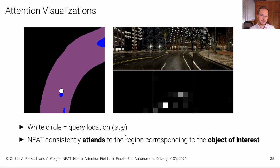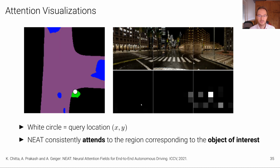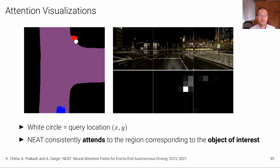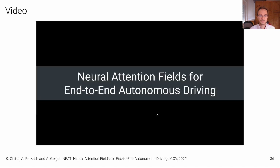We can also visualize attention for the NEAT agent. What we do here is, for the white circle, which is the query location, we visualize the attention maps here at the bottom right for the different input images. And we can observe that NEAT consistently attends to the region corresponding to the object of interest. In this case, the cyclist, or here, the green traffic light, or the vehicle on the other side of the street, or the traffic light in the far back region here.